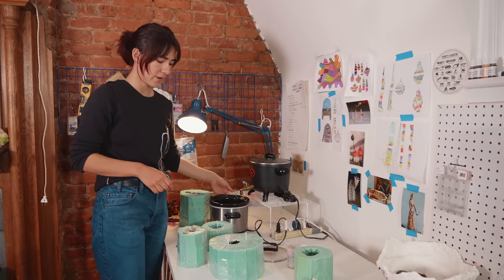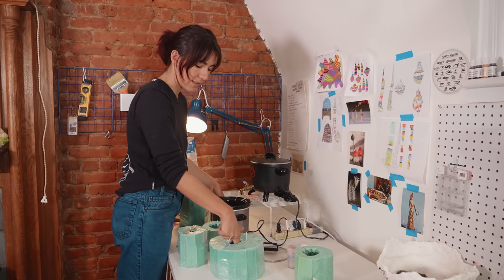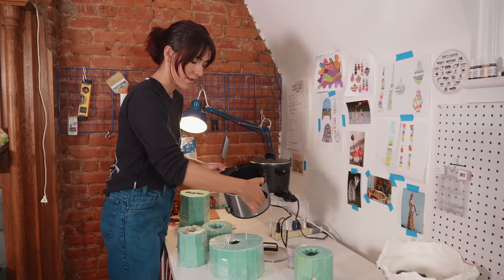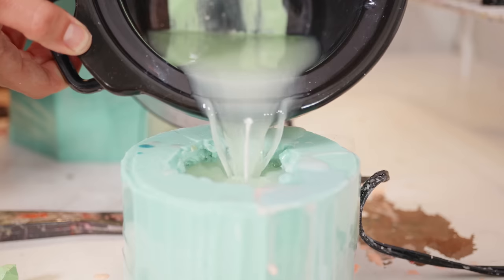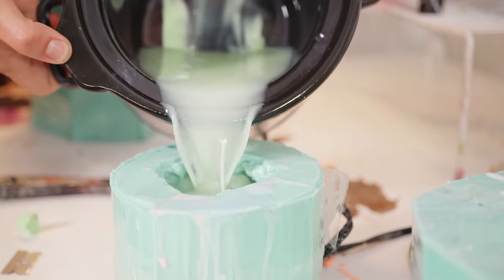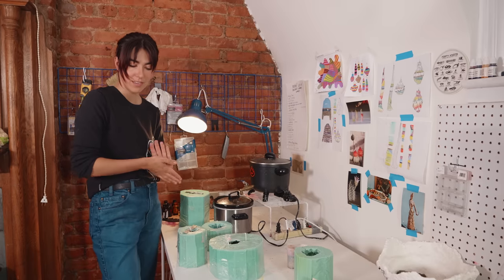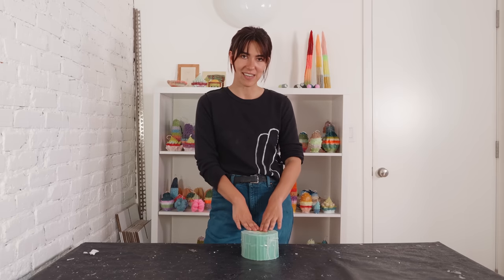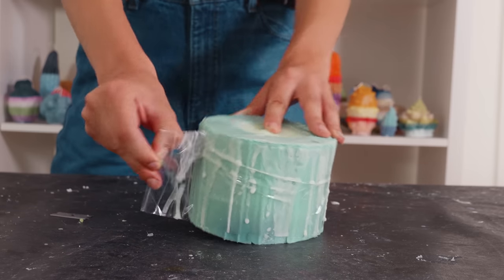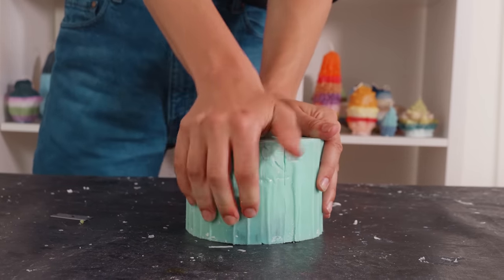So the next step is pouring the colored wax into the mold. You have to make sure that the last layer is solidified so that they don't combine. I usually just pour a little bit into each mold and then wait for it to harden. The candle is all done, the wax is hardened, so now I'm going to cut into it and demold it, bend the flexible mold back, and pop it out.